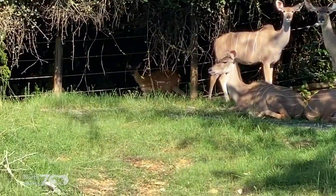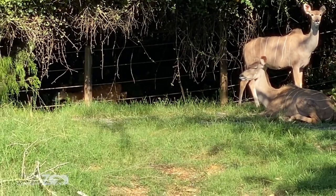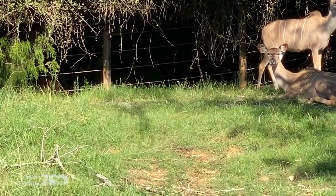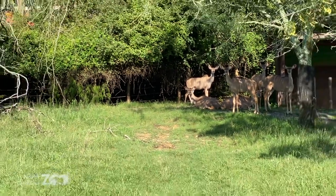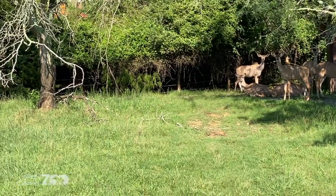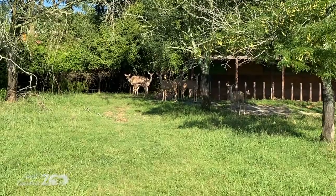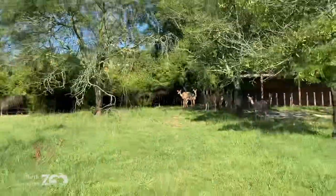But yeah, so there's a sitatunga. 1, 2, 3, 4, 5, 6, 7, and then I see one sleeping down in the shelter. So I see 8, but then we also see the elusive sitatunga. She's actually trying to hide from us. You saw she was behind the kudu herd, on the other side of that fence, on the cables.